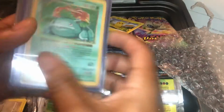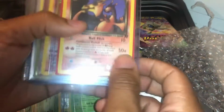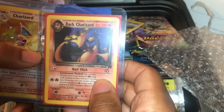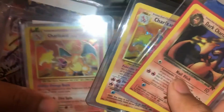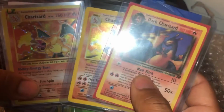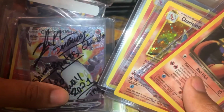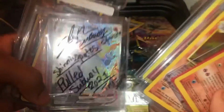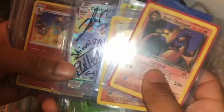So, moving on. This is my Charizard from base set Team Rocket. Charizard. Charizard from Evolutions. I pulled this one in Subway. Charizard VMAX. I like to write on the plastic. But yeah, Charizard VMAX. Oh, let me show the back.